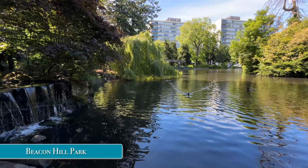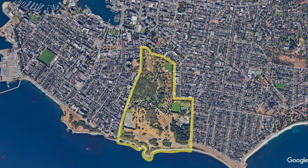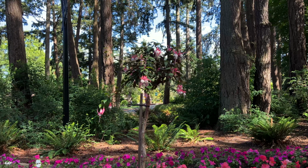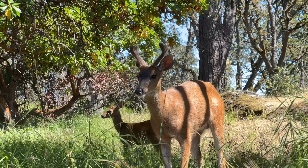Beacon Hill Park. This massive park is the crown jewel of Victoria's parks, stretching from practically downtown all the way to Victoria's southern waterfront. Beacon Hill Park has forests, manicured gardens, footpaths, ponds, an amphitheater, playgrounds, sports fields, and ocean views. You're sure to find something worthwhile in the park.